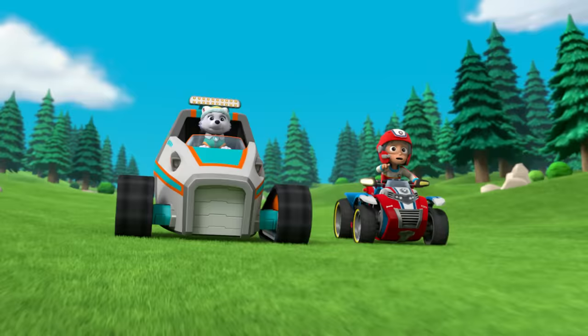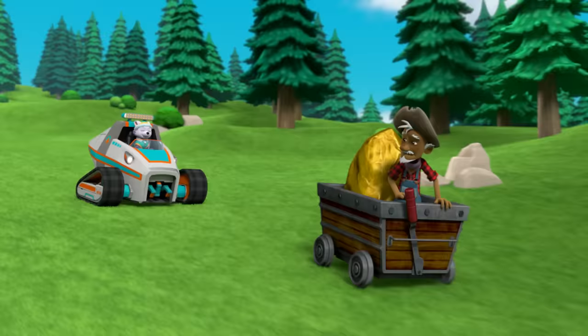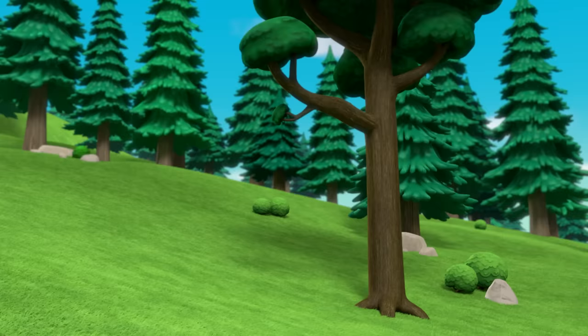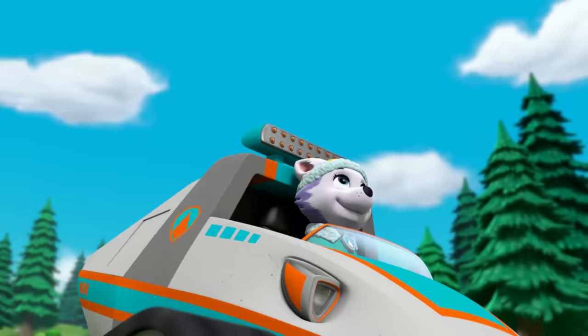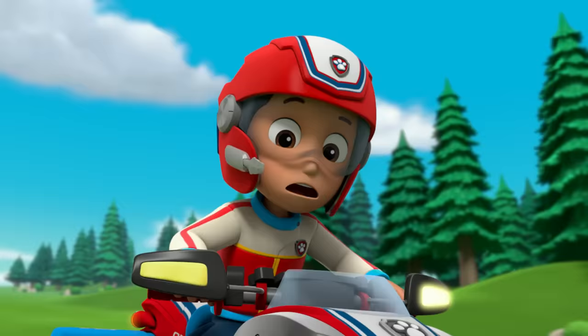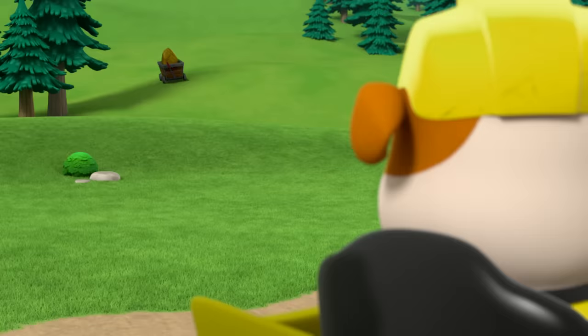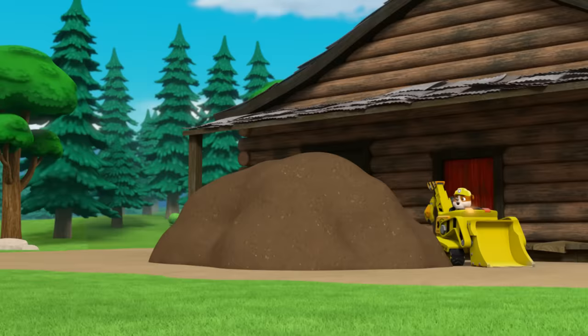There he is, Everest! Grabber armed! The PAW Patrol! Uh-oh! Gotcha! Nice catch, Everest! But please don't let Goldie get away! Rubble, get ready! That minecart's headed your way! Already over here, Ryder! I hope!